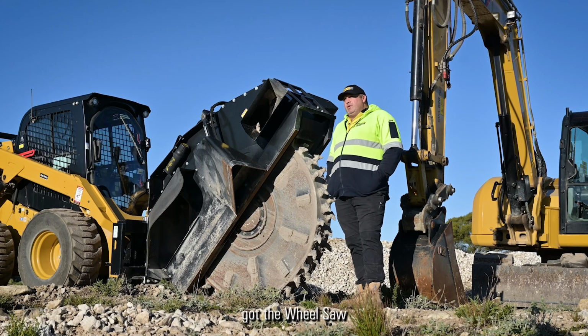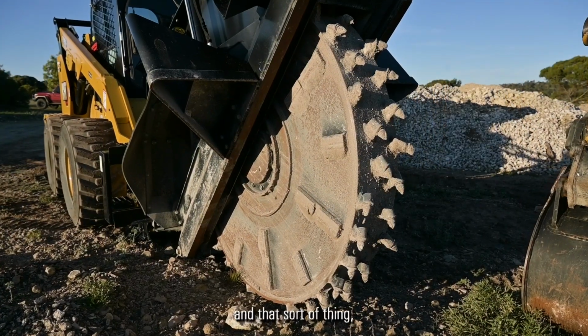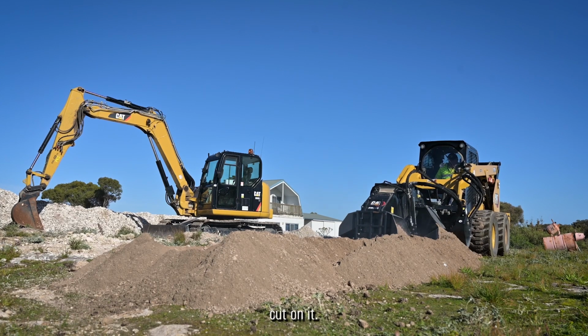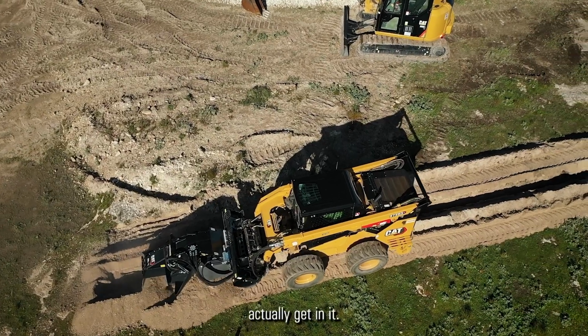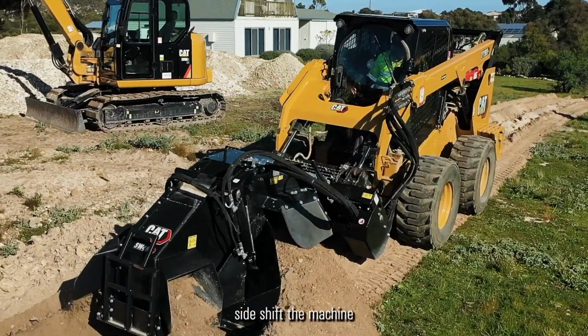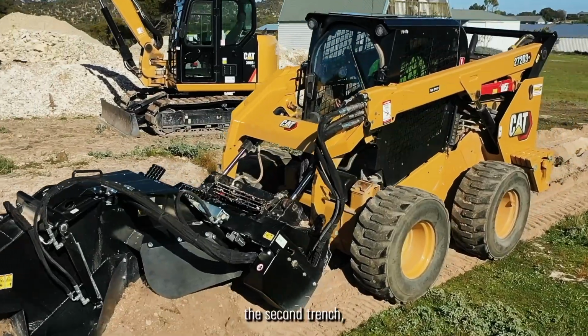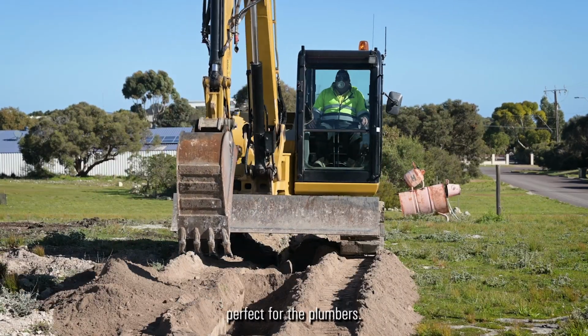When we first got the wheel saw, we thought, it's perfect for power trenches and water trenches and that sort of thing because it's got a 250 cut on it. But more and more plumbers want trenching 450 wide so they can actually get in it. So we soon developed pretty quickly to run one trench, side shift the machine across, run the second trench, then bring the excavator in to clean it out, which works perfect for the plumbers.